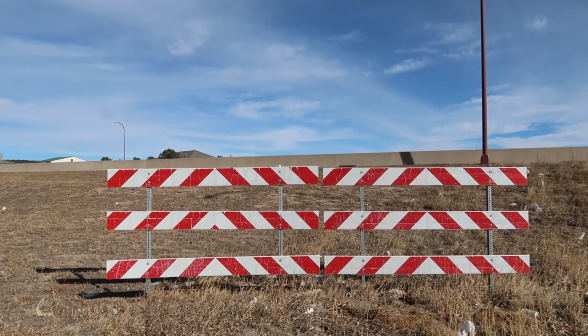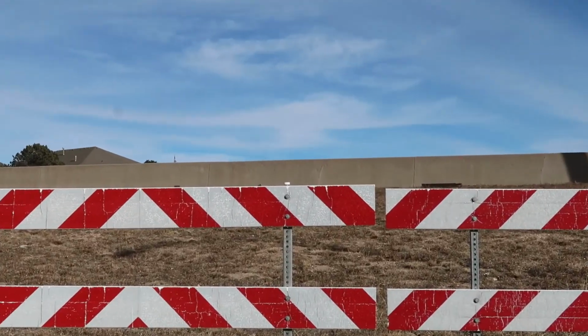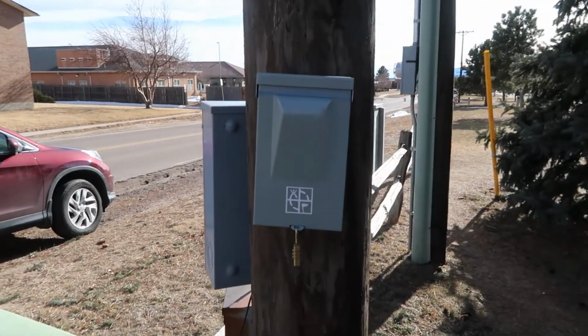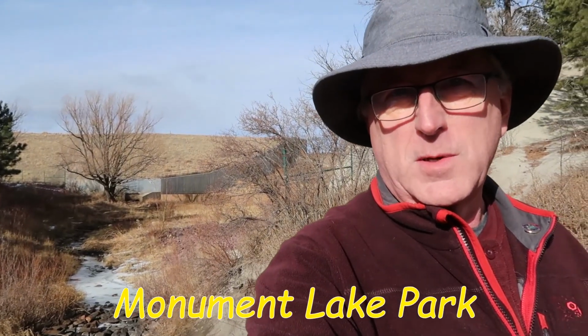I can see this cache from the car. Can you see it? This is a pretty interesting looking geocache. After getting it open, it's even cooler inside. Oh, geocaching takes you to some interesting places. I'm just below the dam here in Monument, Colorado.